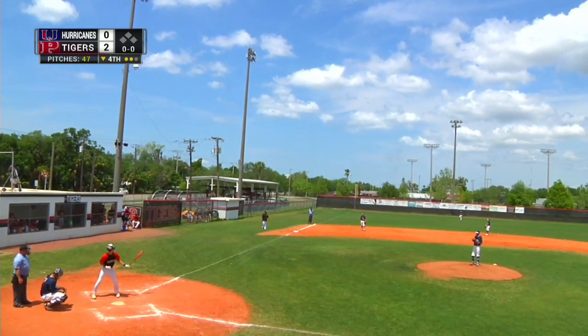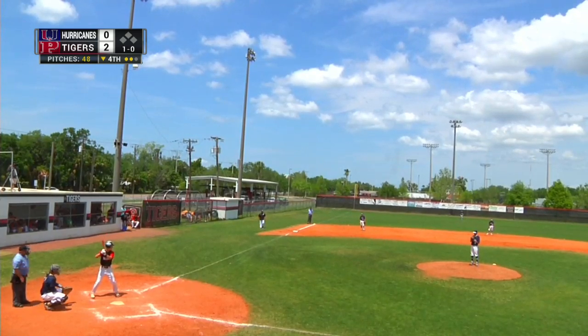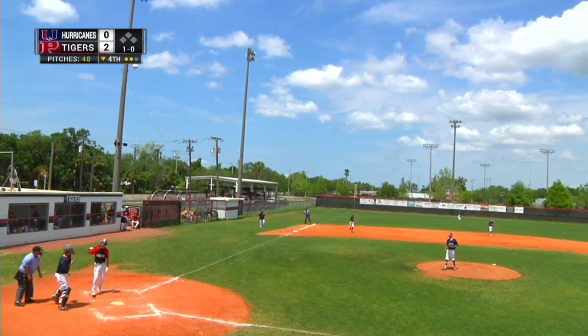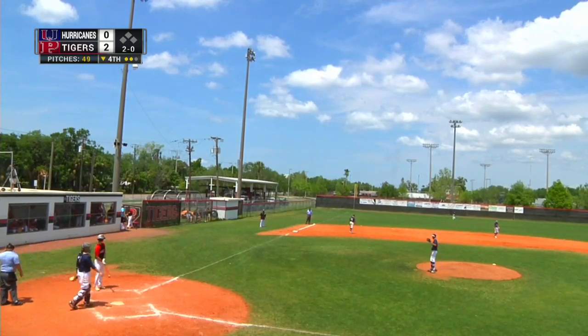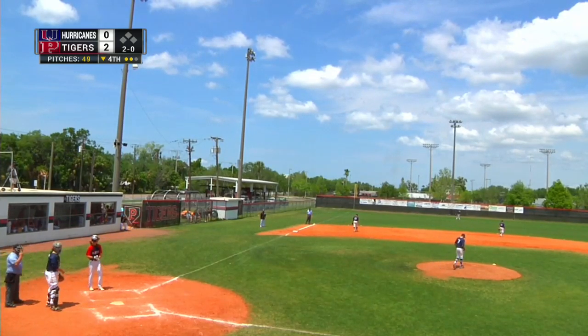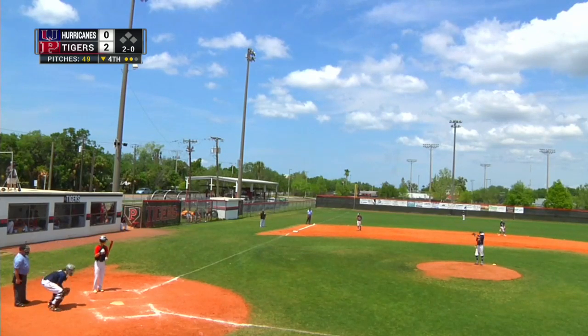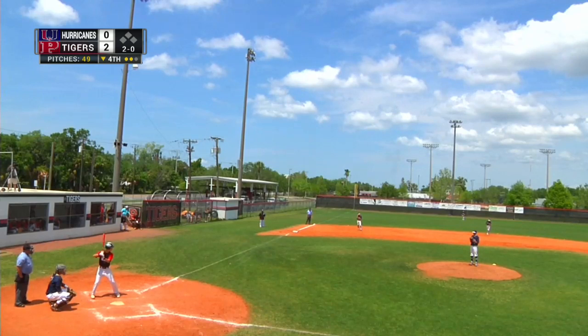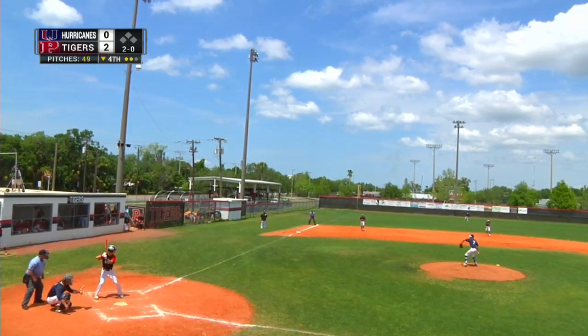Tyler Logan, the left fielder. Tyler, due for a little offense. Let's see if he can get it going. And the pitch, it's a fastball, and it's going to be low. And that runs the count to 1 ball and 1 strike. I think Rich looks like he's giving Tyler the sign to swing away here.